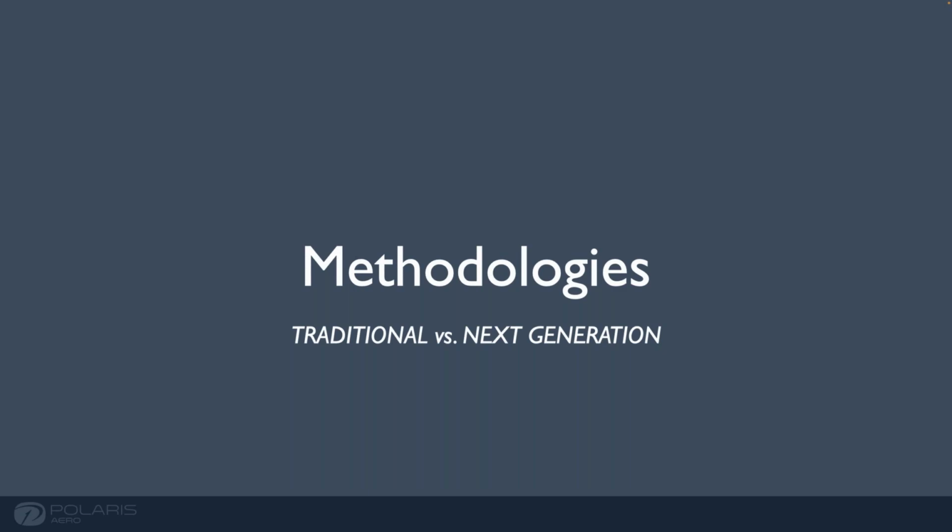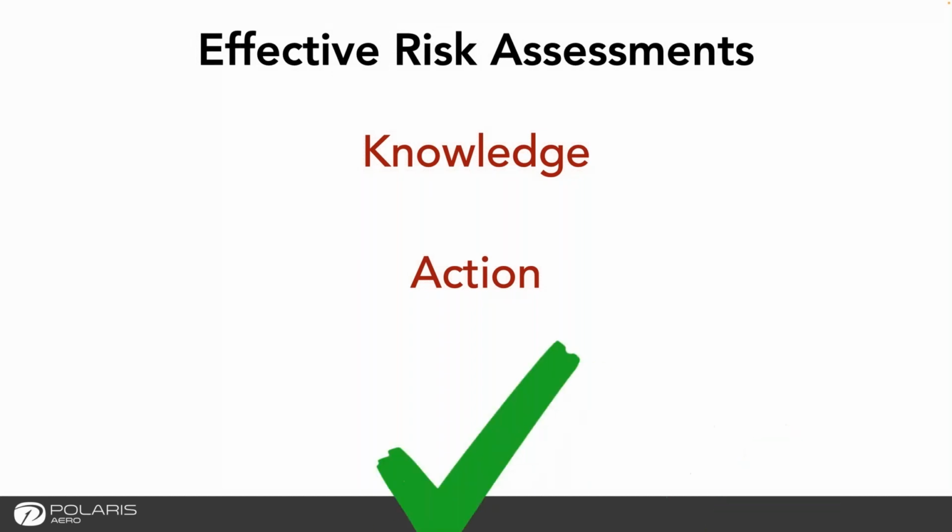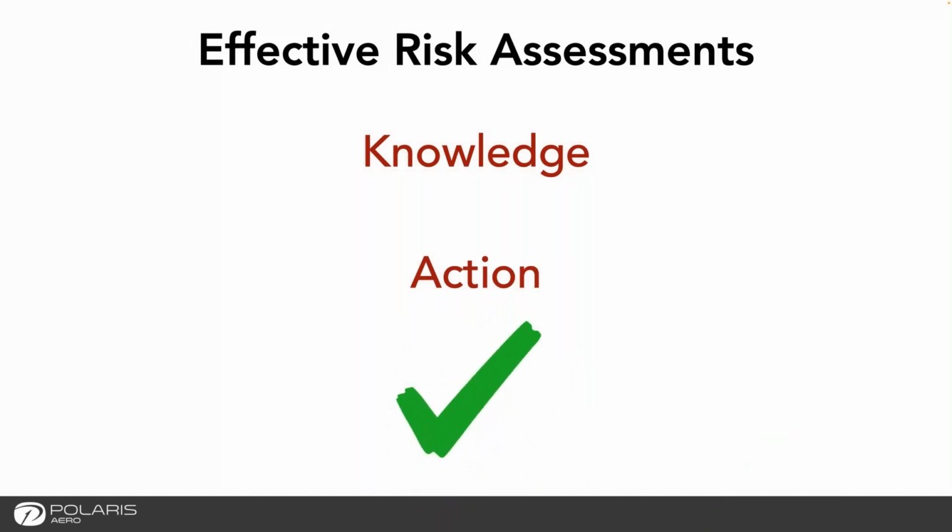Yep, thanks, Madeline. As Madeline stated, there's many different ways to assess risk, but I think we have to think about broader questions. What makes a risk assessment effective? To be effective, risk assessments need to do two things. The first is that it needs to increase our knowledge. In other words, it needs to tell us something we don't know or are not familiar with. The second is that it needs to facilitate action. It has to help us do something to mitigate that risk. If we do these two things, then we can call those risk assessments effective.